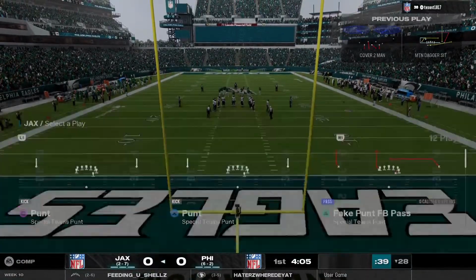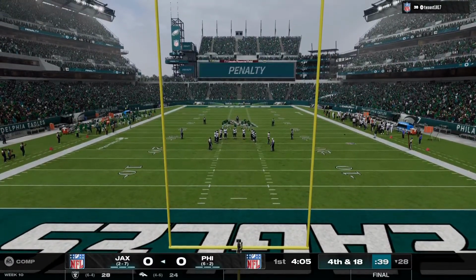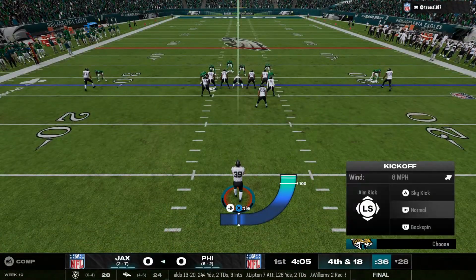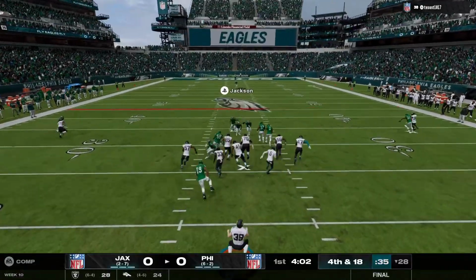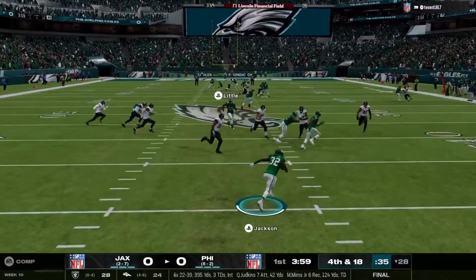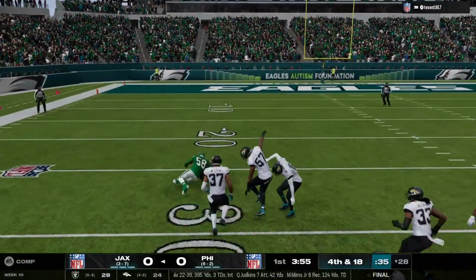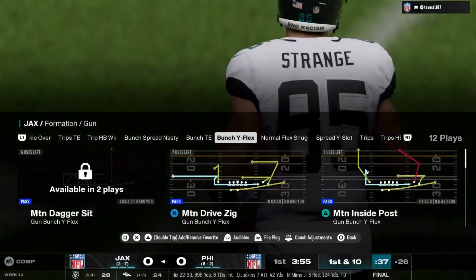So they accept the penalty, of course, and push the offense backwards a bit. And the Jaguars send out their punter. As the first drive of the game stalls out, he's on to punt. Here's Jackson. Now a hit and a loose football. And the Jags grab it. And he brings it back to right around the 26-yard line.